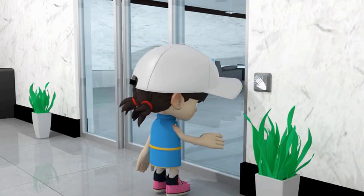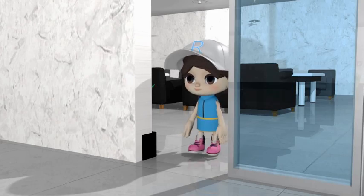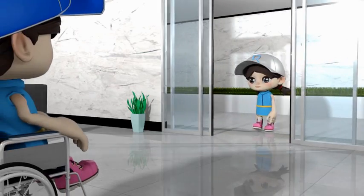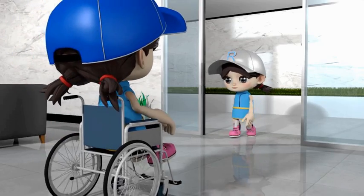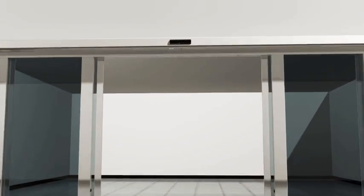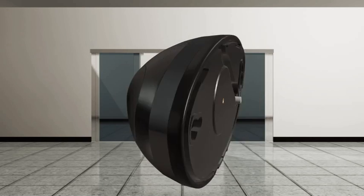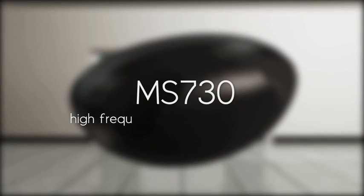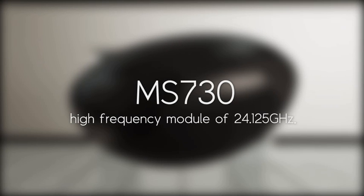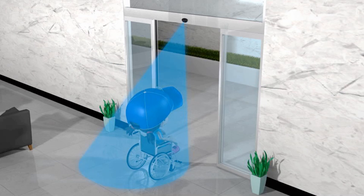As a sensor that is widely used in hospitals, this product MG100 is a switch which opens and closes the automatic door without touch, as it is approached. This product MS730 is a sensor that opens and closes the door by detecting movement of the human body and things, using a high-frequency module of 24.125 GHz. It can be adjusted according to the environment where it is installed, such as sensitivity, detecting direction, and detecting distance.